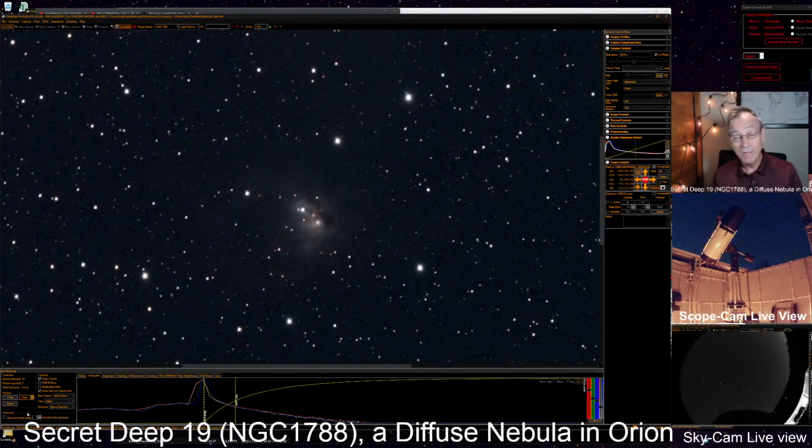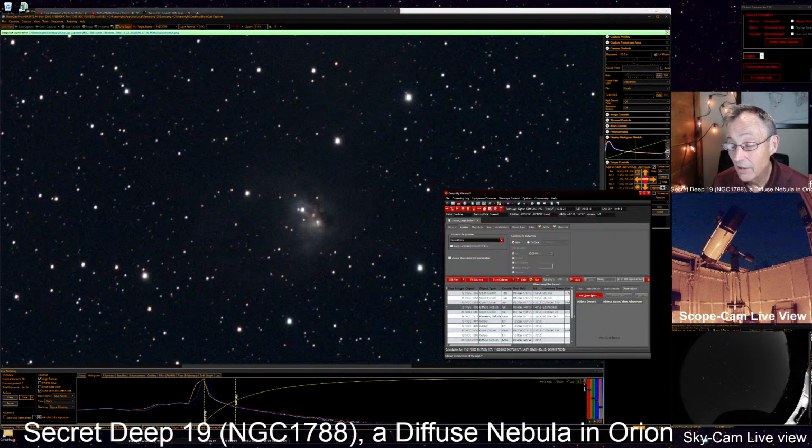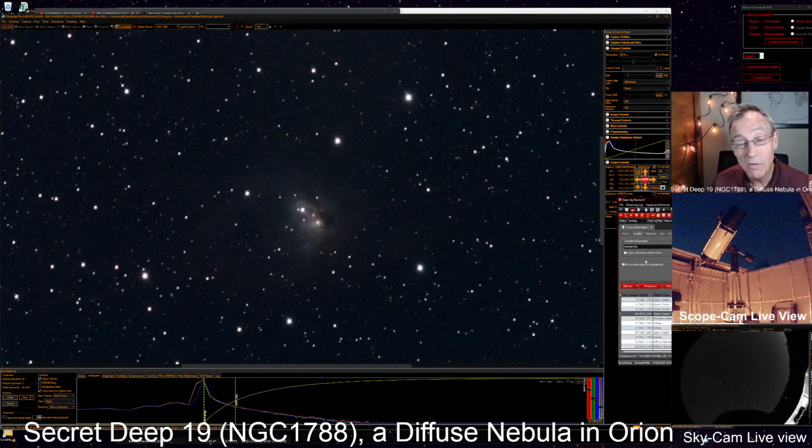Well, if you can't tell already, we are fascinated by electronically assisted astronomy here at Emerald Hill Skies, and we love chasing after molecular clouds with ionizing stars, fairly bright, multicolored, satisfying objects. It's amazing. NGC 1788, Secret Deep 19, another treasure in Orion.